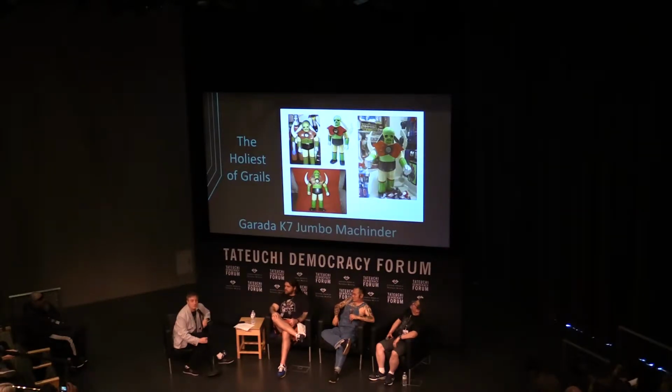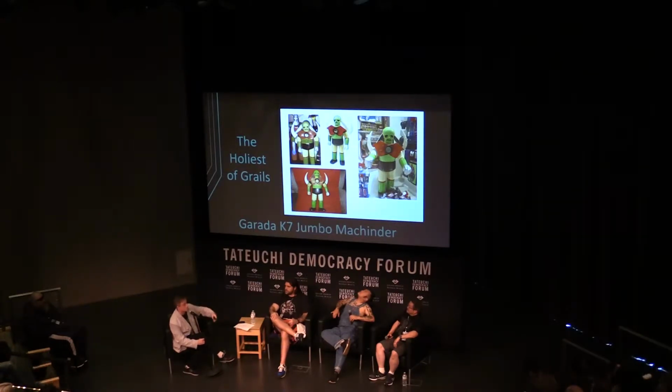When they were first released in 1973, they planned to make store displays of villains that the heroes faced. The first 2 Jumbo Machinders were Mazinger Z and Kamen Rider V3. So they made 2 Mazinger Z villains and 2 Kamen Rider V3 villains. The Shogun Warriors, the Jumbo Machinders, were made out of polyethylene, which is shampoo bottles. But the villains, the store displays, were made out of vinyl.